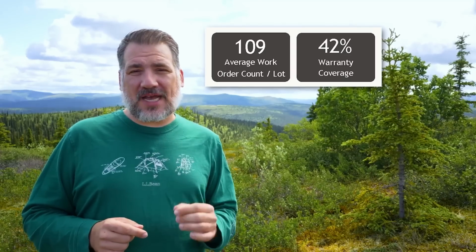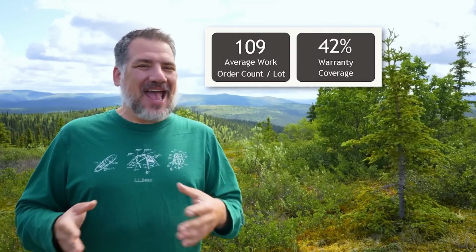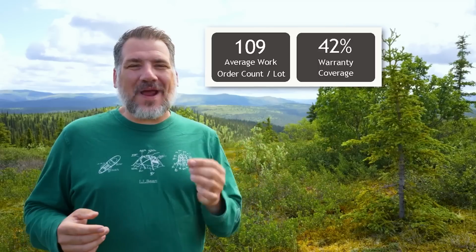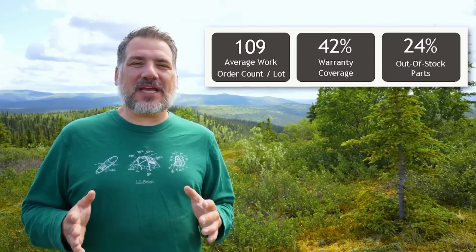Key bottlenecks in the repair process include parts availability, service bay availability, technician availability, and the often arduous warranty approval process. 42% of the average 109 work orders that are in progress at any given dealership are awaiting the resolution of warranty issues, and 24% are delayed due to out-of-stock parts. Those two problems can add substantial time to the repair event cycle time.